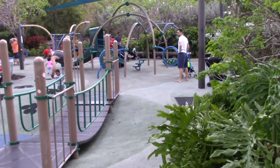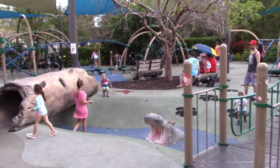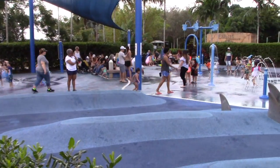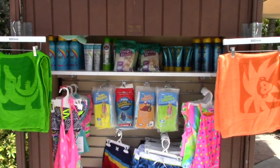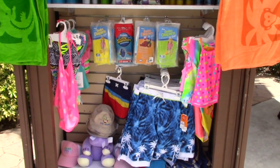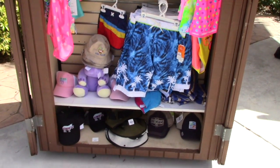Look at the center portion of the zoo where all the trails merge into. They have a nice climbing area for the kids. There's also a splash pad for the kids to cool off in. And if you come to the zoo unprepared, they do have items for the kids and the adults actually, so they can play in the water.